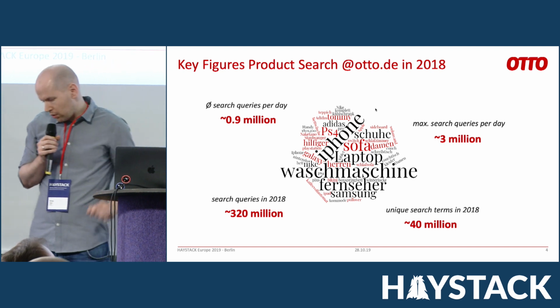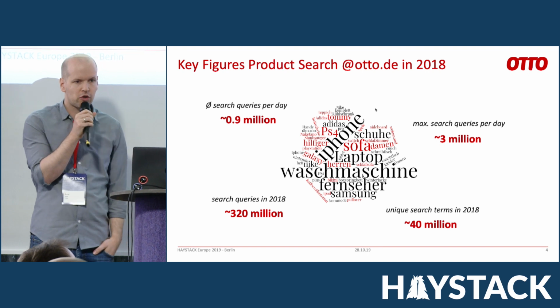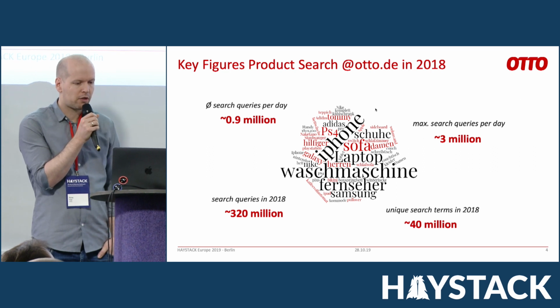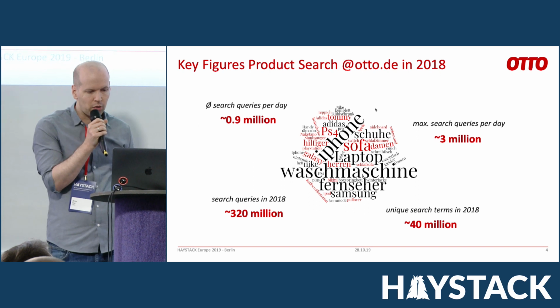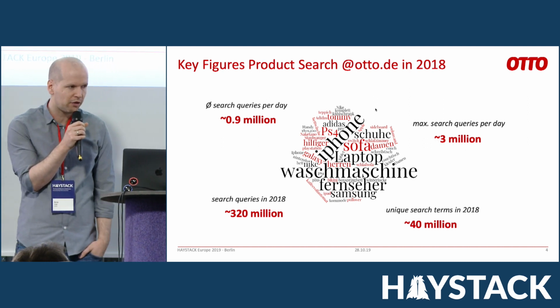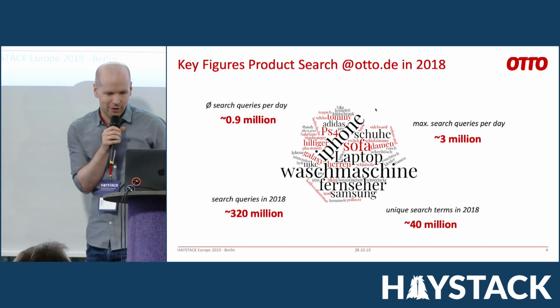Some key facts to our search. We have like roughly 1 million search queries every day. On special days, we have peaks up to 3 million queries. And one of the numbers I like the most on this slide is the 40 millions on the lower right side, the unique search terms in 1 year. It shows the complexity we are dealing with, 40 million different search terms every year. So we won't get bored anytime soon, I guess.